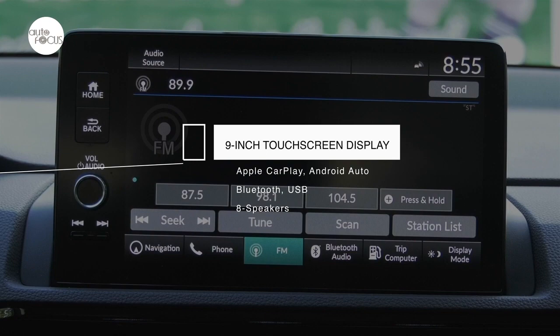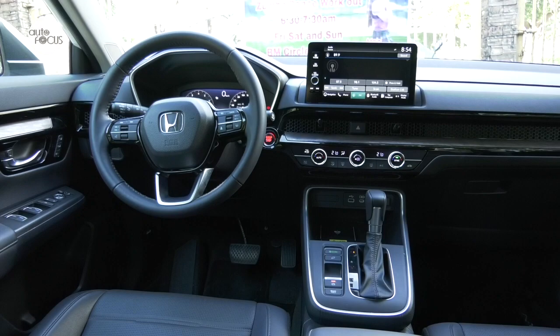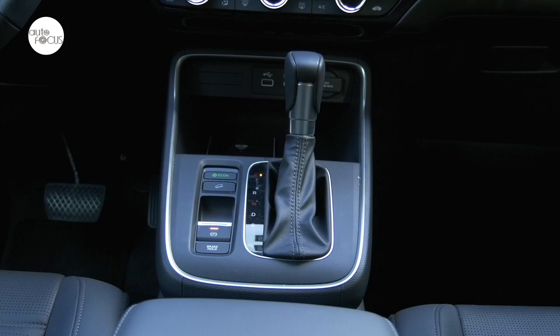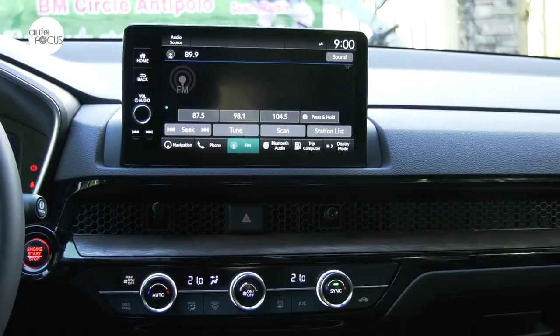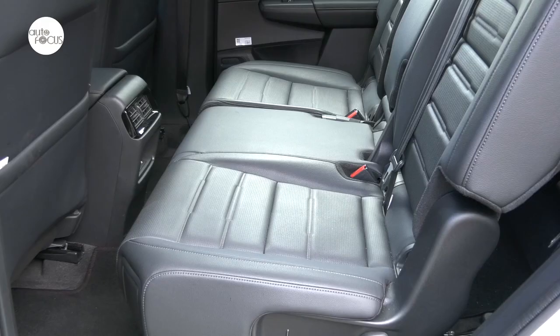On the RS e:HEV, the audio plays through a Bose 12-speaker sound system. Catering to much of the needs of our digital gadget age, the Honda CR-V VX also comes with a 15-watt wireless charger to augment the USB-A and USB-C charging ports found in the cabin. Also combining retro and modernity is the dual and tri-zone automatic air conditioning system that features rotary control knobs and digital display and illumination, as well as rear aircon ventilation on the center console and roof.